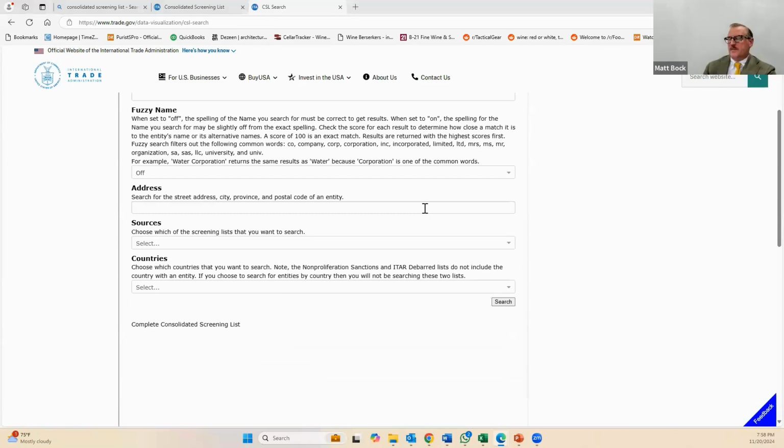So that's the easiest way. And then of course, honestly, if you have even a dozen per week, you can still do it manually. If you're the type of company that has hundreds or thousands of export transactions per year, you probably should have a software provider that can help you screen on a much more diligent basis, right?